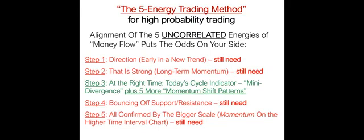Now, that's one of the momentum shift patterns. There's 5 others, because you probably noticed not every one of those swing highs and lows had a mini divergence, and you were right, they don't. It's very observant. So I'll show you how to get the other 5 here in a moment if you're interested in those. We need those cycle highs and lows bouncing off support or resistance.